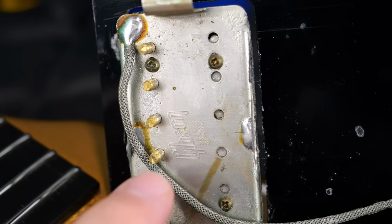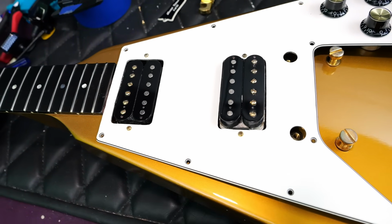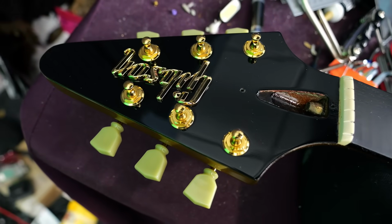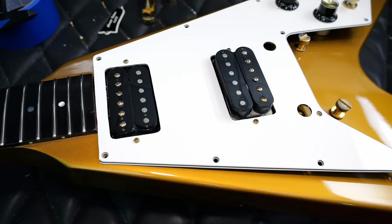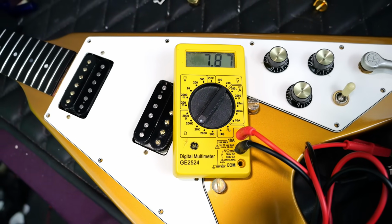So it appears somebody still left the original pickups in here. It was just a cosmetic choice to remove the gold because the black matches your fretboard, which matches your gold and black headstock. That's easy enough to restore on a guitar like this. But before we say for 100% certain, let's go ahead and check out our readings within the circuit.